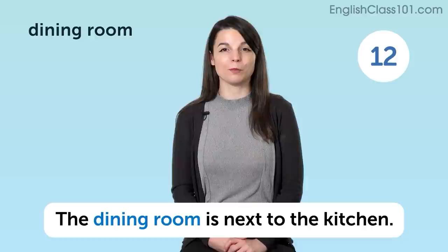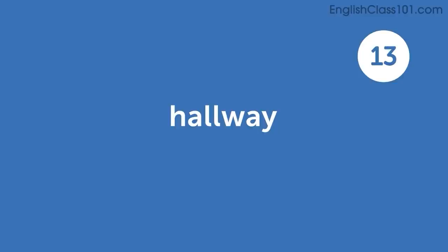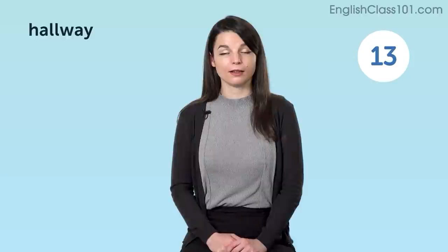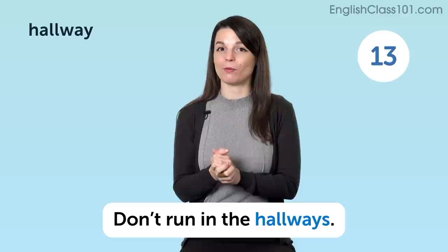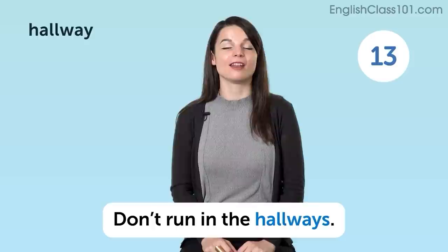Hallway. Hallway or hall refers to usually like a tunnel kind of, but inside a house. So from a hallway, you can access many different rooms. Don't run in the hallways.